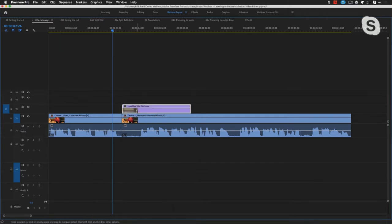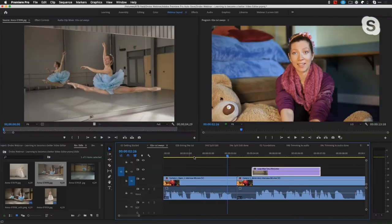And some things to keep in mind as I would fine-tune or tweak this: you can see here just from the audio waveform that there's a little bit of dead space. And if I played this and listened to it, the pause is a little bit too much. Let me bring this back again so you can see the video as well as your audio.